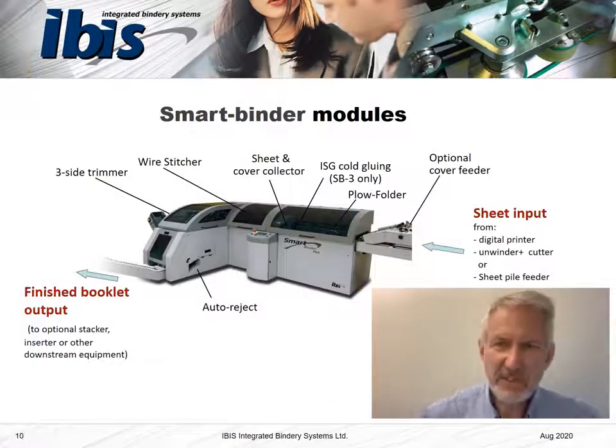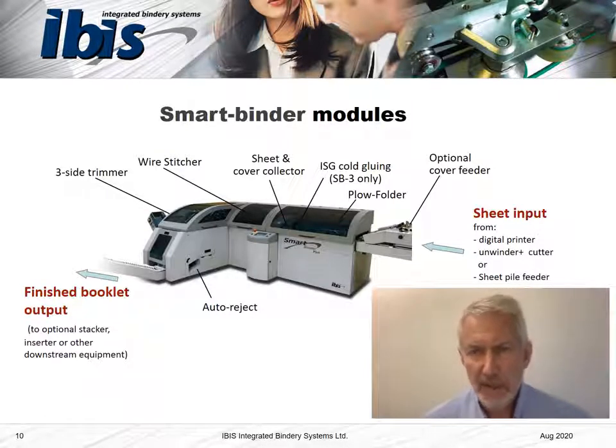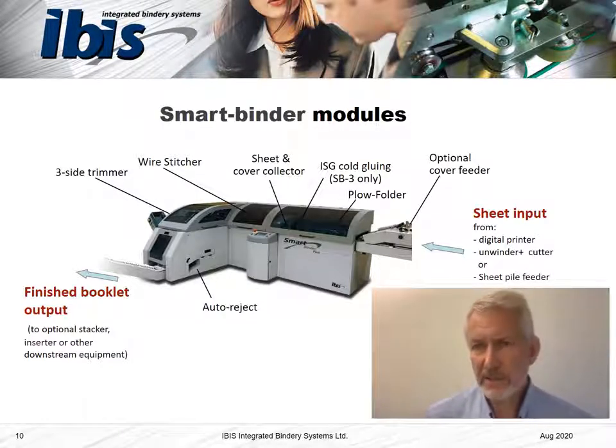This shows the Smart Binder system with the sheet input at one end and finished booklets at the other end. And the main modules, which comprise the infeed with the optional cover feeder, the plough folding system for both covers and sheets, the optional glue system, plus the sheet collector, followed by the wire stitching system and the 3-knife trimmer with an automatic booklet reject for bad books.